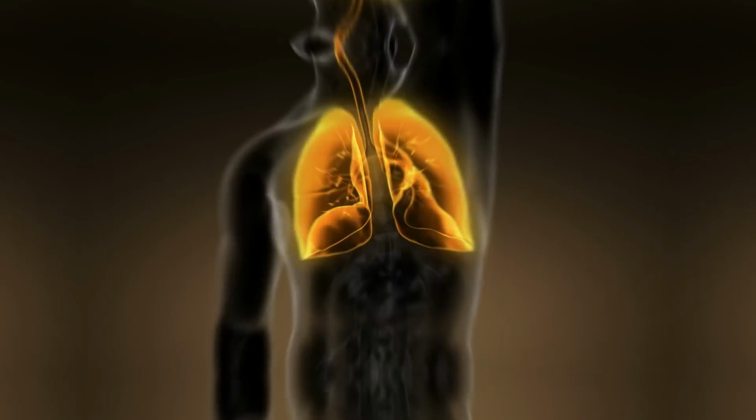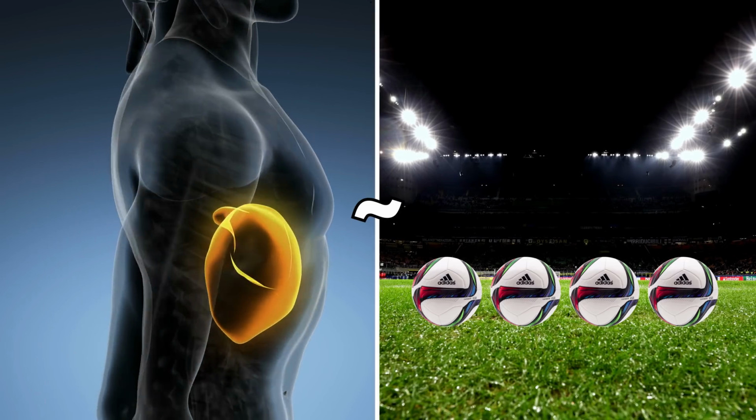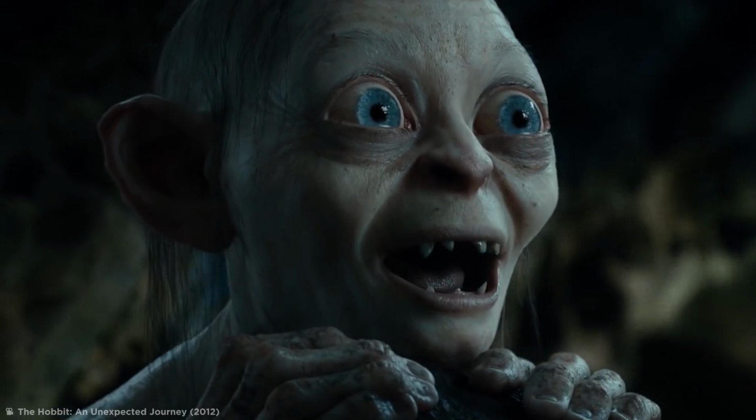If you had to guess what the biggest organ in your body is, what would you say? Your lungs are pretty huge, right? Or maybe your liver, which weighs about as much as 4 FIFA-approved soccer balls. You might not think it, but your biggest organ is actually mostly on the outside. That's right, it's your skin.